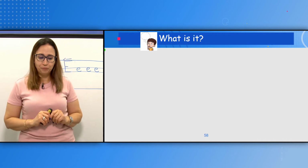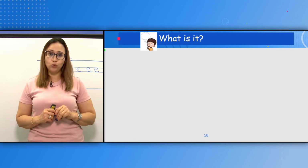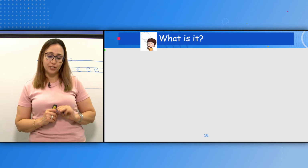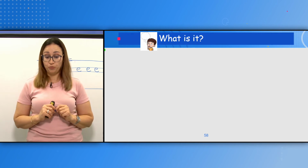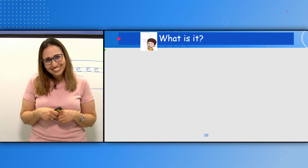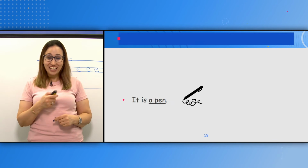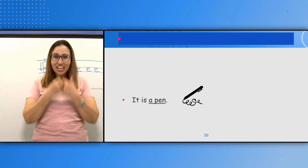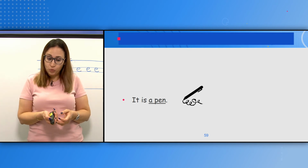So listen. The first word has three sounds and three letters. It is small, and we use it to write. What is it? Think. Great job. It's a pen. Three sounds, three letters. We use it to write. Very good. The next one.